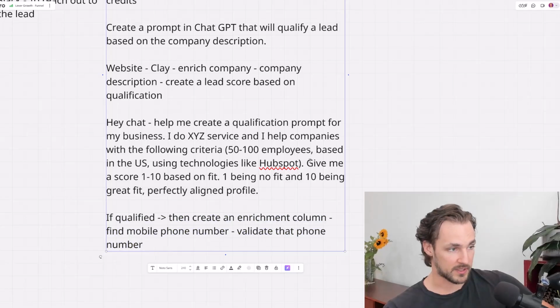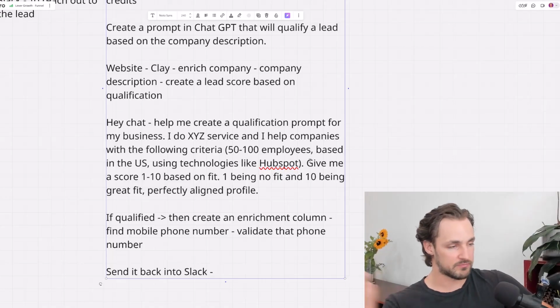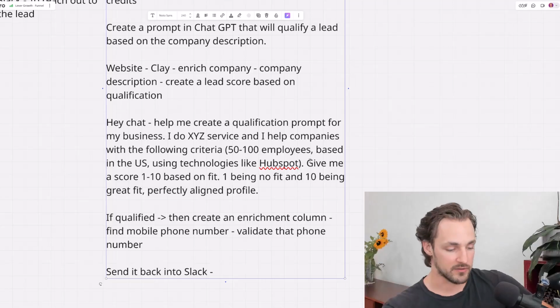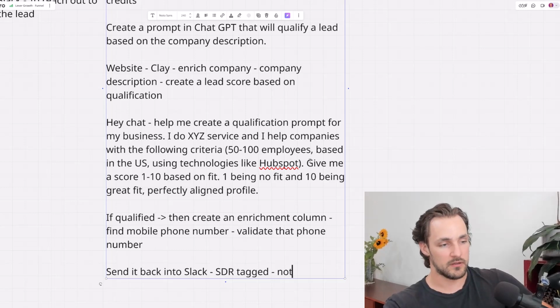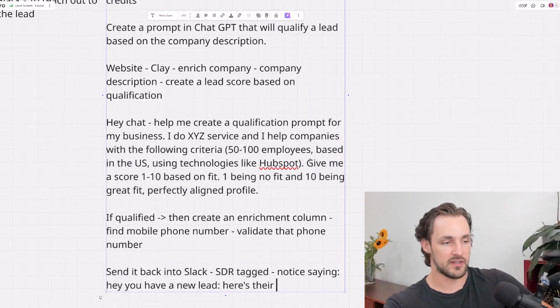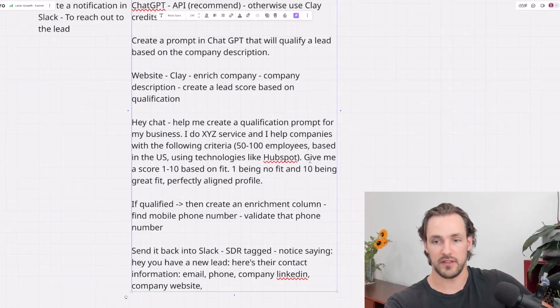So once you've gathered that phone number and it's been validated, you take all this information and send it back into Slack. You'll sync up your automation and send all of the lead info into your Slack channel. Then your SDR gets tagged, and there's a notice saying, hey, you have a new lead. Here's their contact information: email, phone, company, LinkedIn, company website, and then lead score.